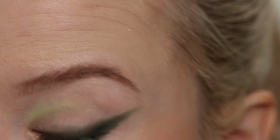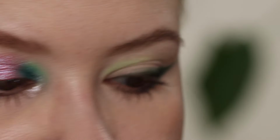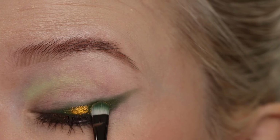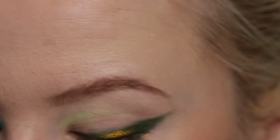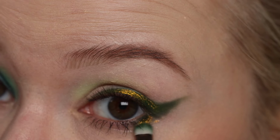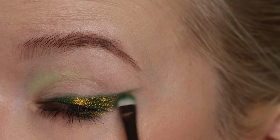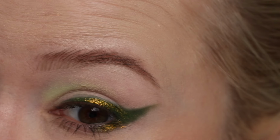So I really want to layer a shimmer over this. I think I'm going to do Deserted because it is so beautiful. I'm going to mist my brush just to help it adhere a little bit better, so there's less fallout. And I'm just tracing basically over, just covering the wing essentially, and then a little bit underneath here as well. And then I have just a tiny bit of fallout, but really nothing too bad.